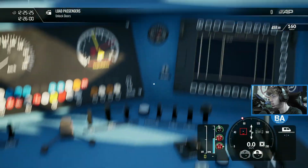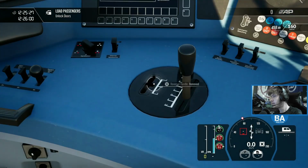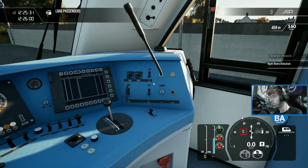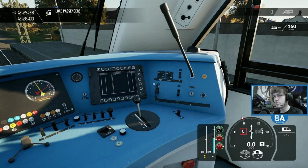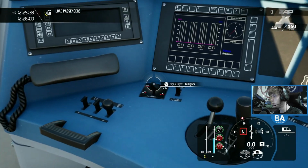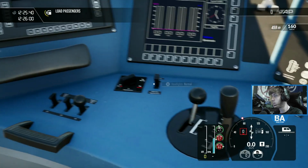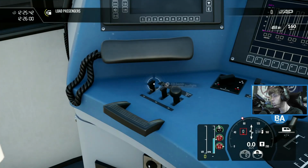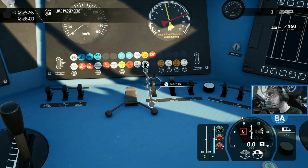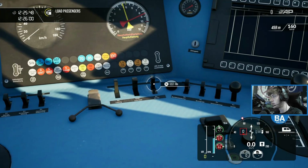So let's, if I can figure out how we do this again. It's been a while. Forward, doors. I guess the tilting probably doesn't work on this route. I mean, it might. That's a good point. I wonder if the tilting actually does work, because the only route we can run this on at the moment is its local one, which is Dresden Chemnitz. That goes on. That goes on.